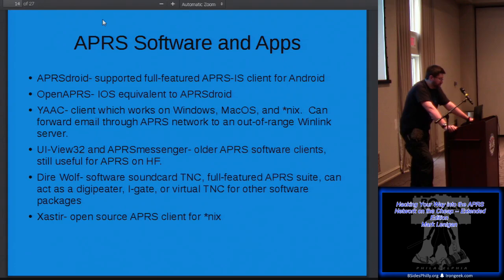And then there's the good old UI-View32, which is for Windows, and APRS Messenger, which is also for Windows. Most of the time, those aren't used much anymore, but because they have a lot of features, they have flexibility as far as which digital data modes you can send in, that makes them more useful on the 30 meters HF band.